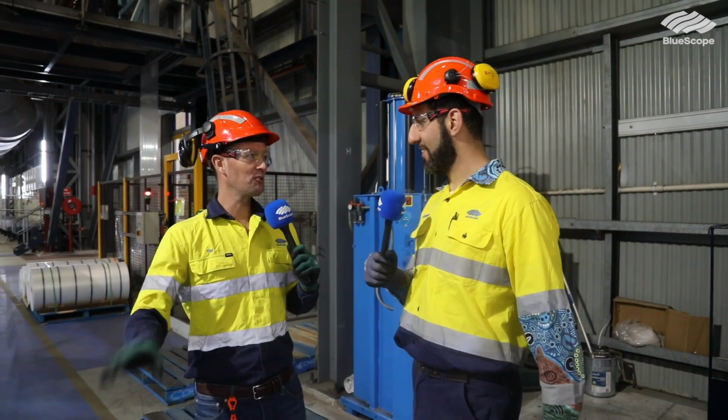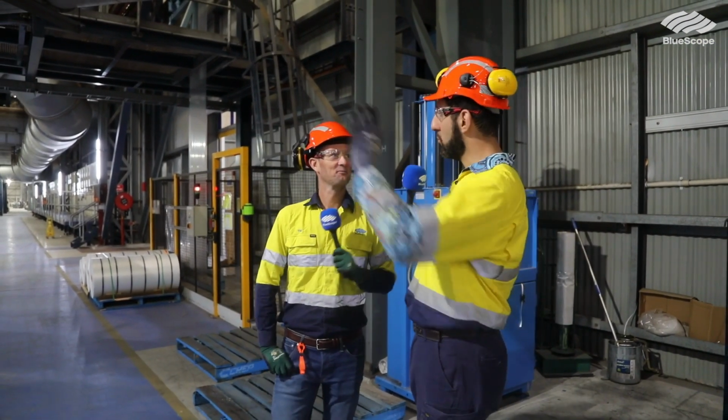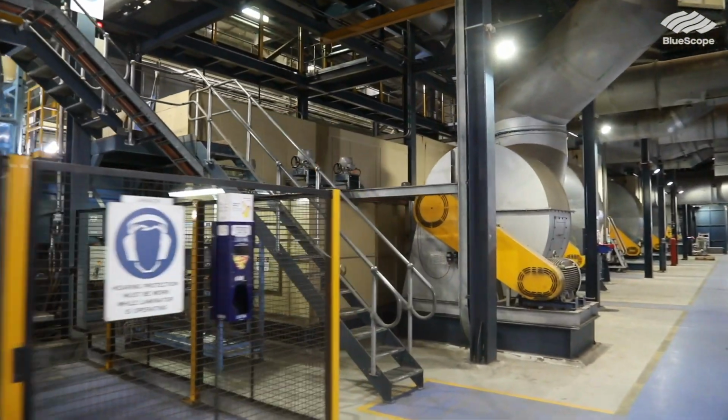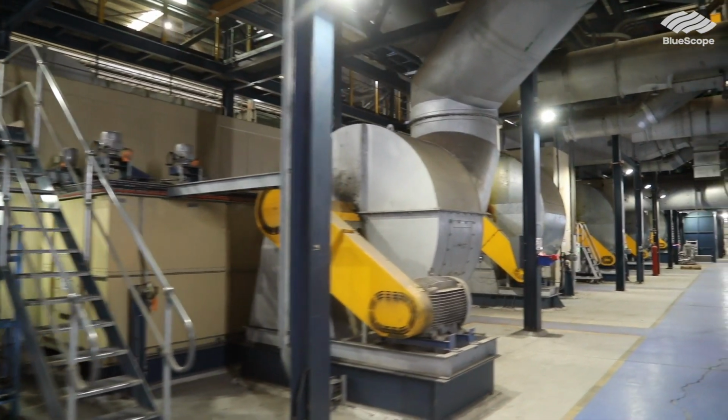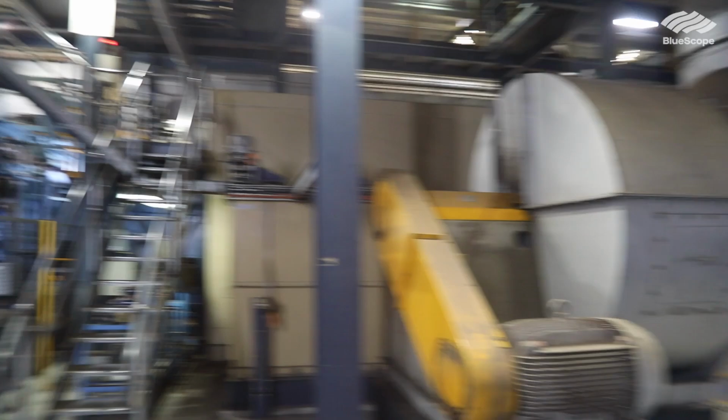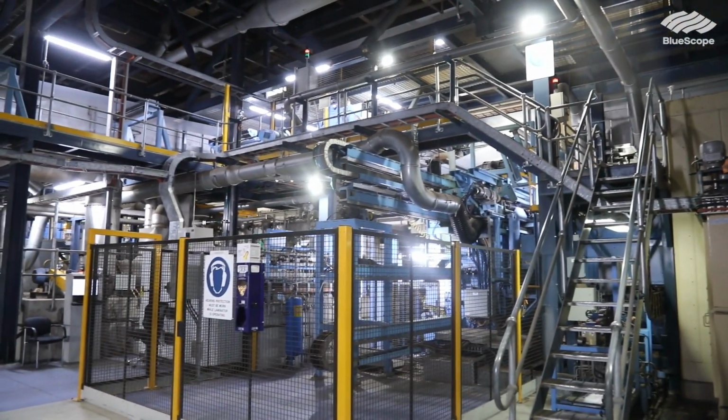Hey, where are we now? What's the next step of the process? So following the strip passing through the coater room and getting the paint applied on it, it needs to pass through our ovens and cure it. So that involves burning off the solvent to allow the paint to cure and become hard and set, ready to go out to the customer.